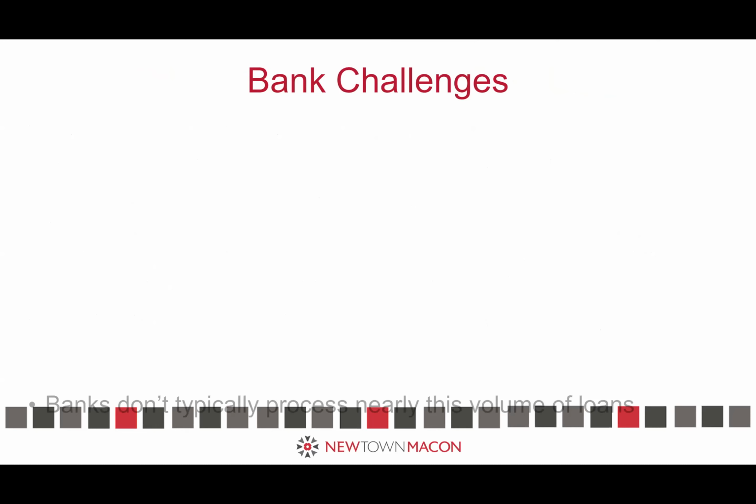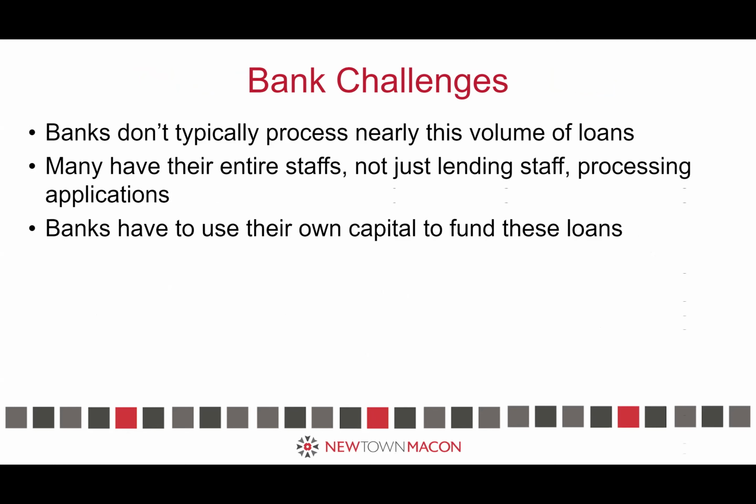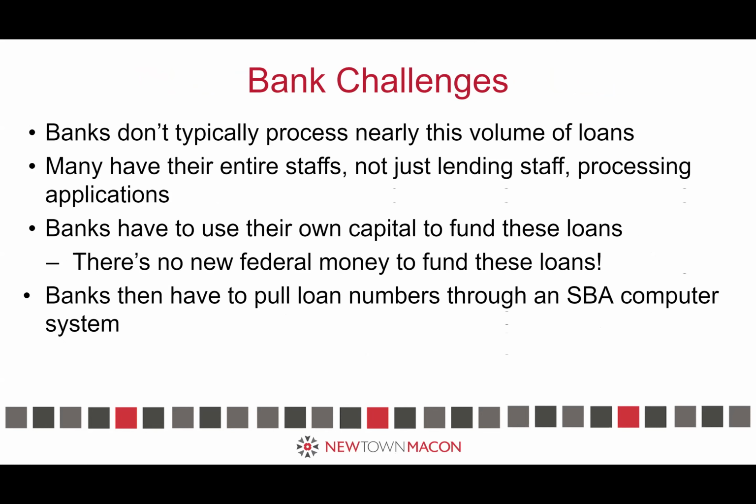So banks are going through incredible challenges trying to process these applications. First of all, they never process this volume of loans. So many have their whole staffs, not just their lending staff, processing these applications. They have to use their own capital to fund these loans. There's not a new source of federal money. So whatever money that banks have to do the lending they regularly do, that's what they're using to fund these loans. So that's one of the challenges.